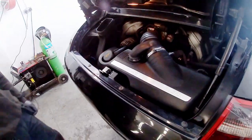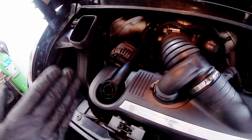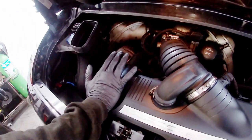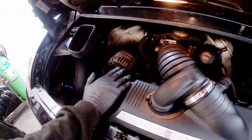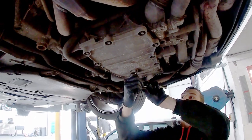Okay, Josh, so what are we going to be doing now then? So we're going to be removing the oil caps. Yep. So that there's no pressure left on the system, so when we come to drain the oil, it flows out freely. Okay. We're under the car now. We're just about to drain the oil out.